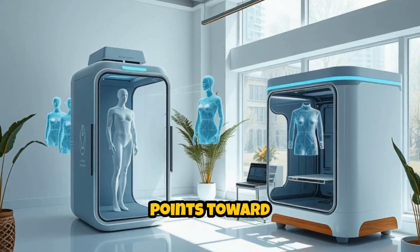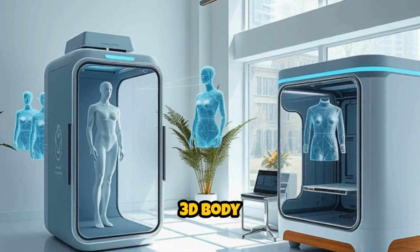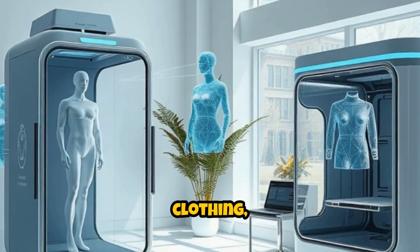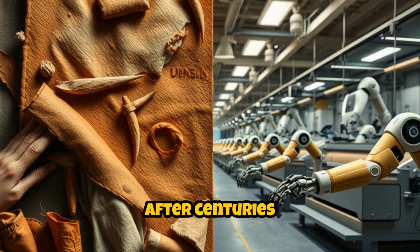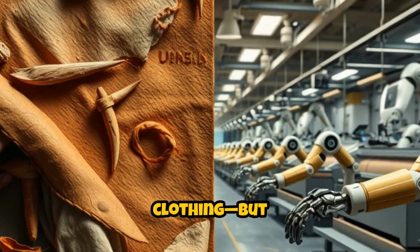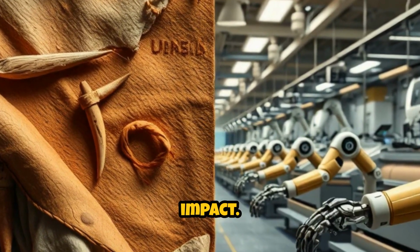The future points toward greater personalization and sustainability: 3D body scanning for perfect fit, AI-designed garments, 3D printed clothing, and zero-waste production systems. After centuries of increasingly mass production, technology may enable a return to personalized clothing, but produced with unprecedented efficiency and minimal environmental impact.